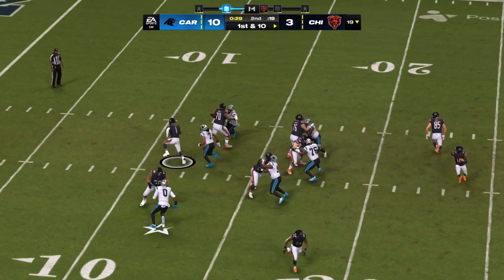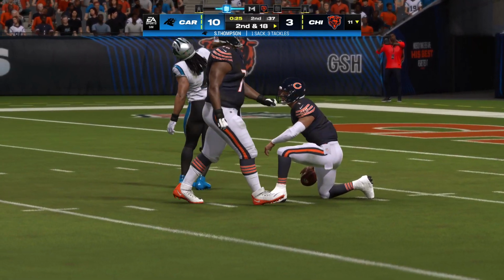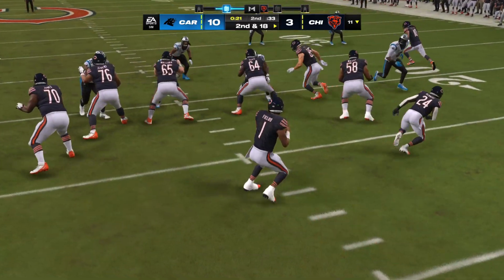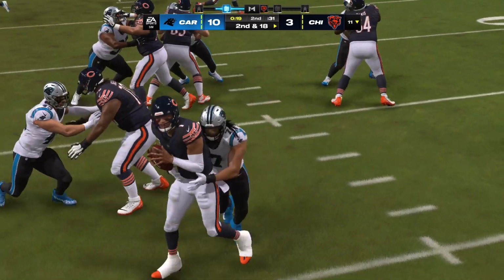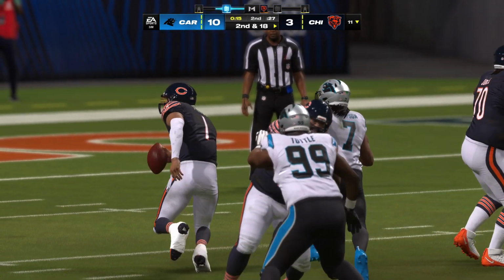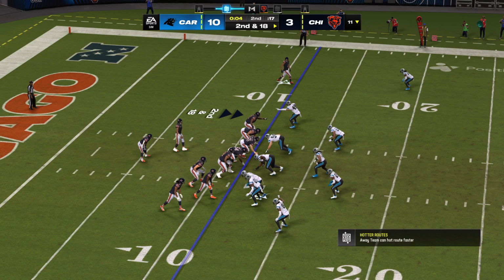Back to throw. Fields. The Panther rush too strong. They get there and take him down. Shaq Thompson making his presence felt on the sack. Partner, the Mike linebacker, the middle linebacker has so many different responsibilities. How excited do you think he was to get home with that blitz? Yeah, he wants a sack. He got it.